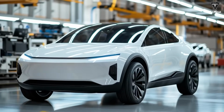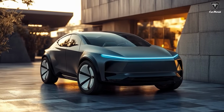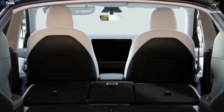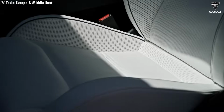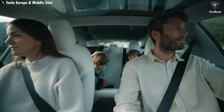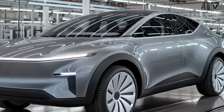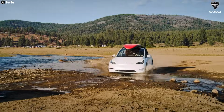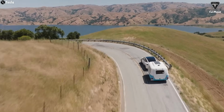This aligns perfectly with internal leaks from last year. Tesla's decision to position the Model 2 as a compact crossover instead of a hatchback brings several key advantages. First, compact crossovers generally offer more interior space, making them ideal for small families or individuals who need flexible cargo room. With a higher ground clearance, the Model 2 will be better suited for various types of terrain, from urban streets to rough suburban roads, providing a level of comfort and versatility that hatchbacks typically can't match.